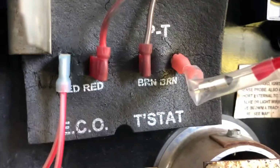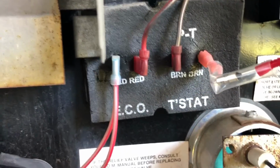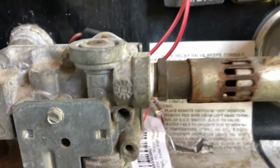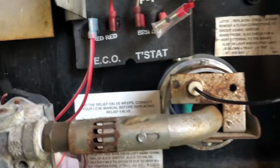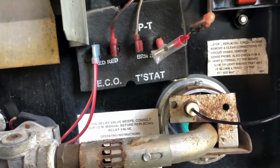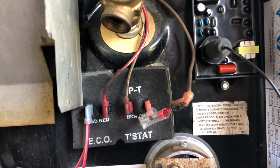You check the basic things, like the thermal fuse right here. Check the board. Make sure the tube is clear and clean. You turn it on, you got power to the brown wire coming in, 12 volt when the hot water heater's turned on, even if nothing's happening. You do the basic checks.